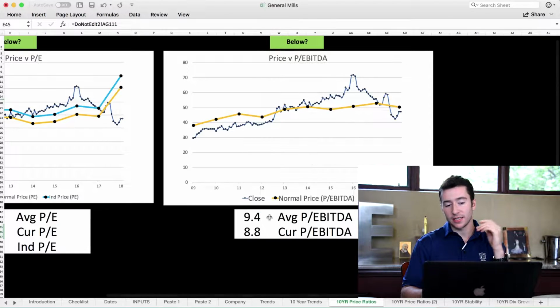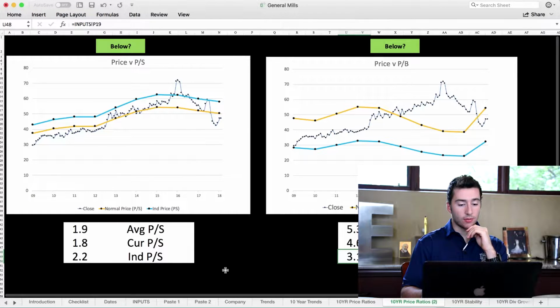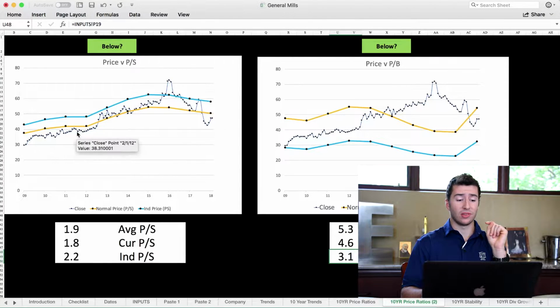Price to EBITDA, it is undervalued in that sense as well. And then if we go to the price to sales ratio, it's a little bit undervalued. And remember, in case you're new to these graphs and reading them, basically you want the stock price to be... this thin blue line is the stock price.